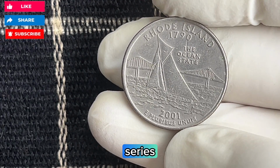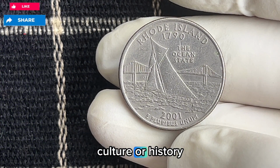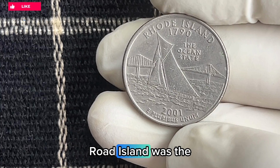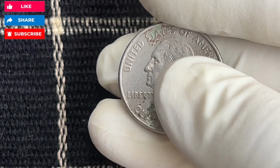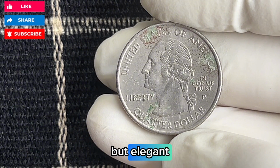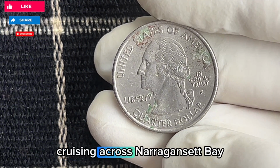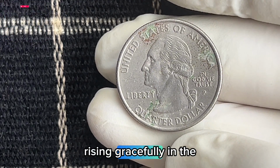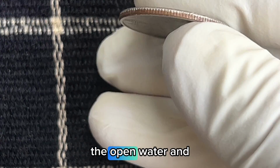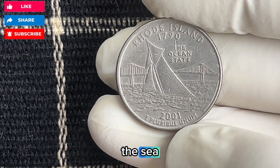Each coin in the series was designed to highlight a particular aspect of a state's identity, culture, or history. Rhode Island was the third state featured in 2001 and the 13th overall. Its design is simple but elegant. The reverse side features a vintage sailboat cruising across Narragansett Bay, with the iconic Claiborne Pell Bridge rising gracefully in the background. The open water and soaring bridge are symbols of the state's long-standing connection to the sea.